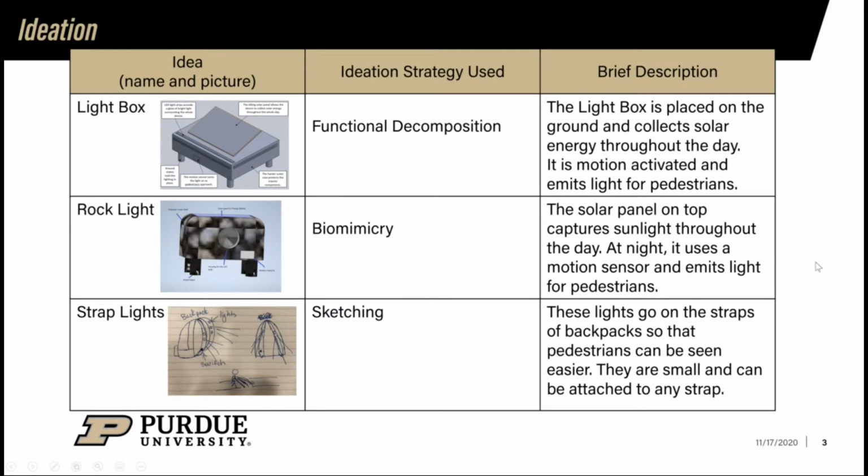Our team came up with 3 designs. Using functional decomposition, we developed the light box, which is placed on the ground and collects solar energy throughout the day. It is motion activated and emits light for pedestrians. Using biomimicry, our team developed the rock light. The solar panel on top captures sunlight throughout the day. At night, it uses a motion sensor and emits light for pedestrians.